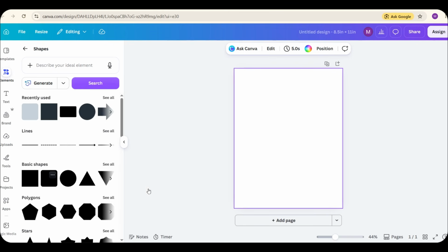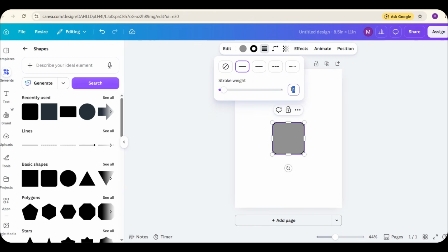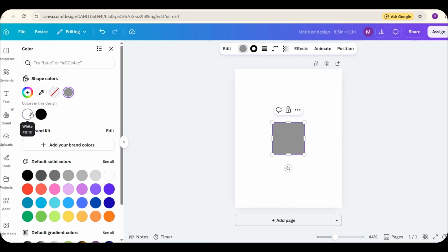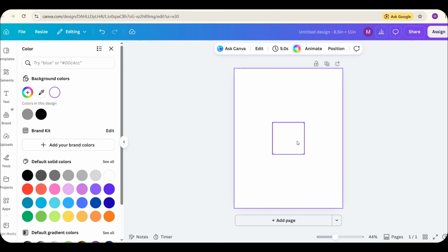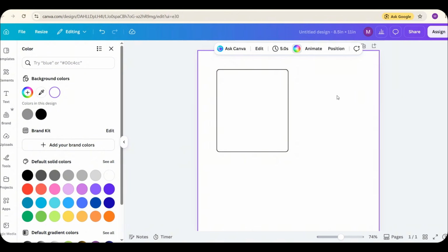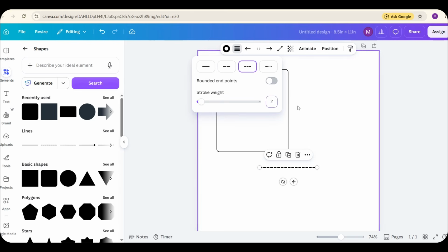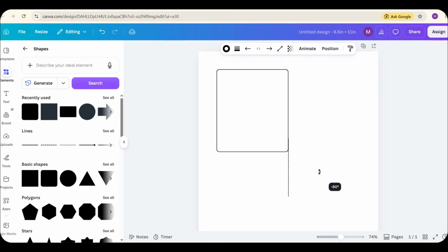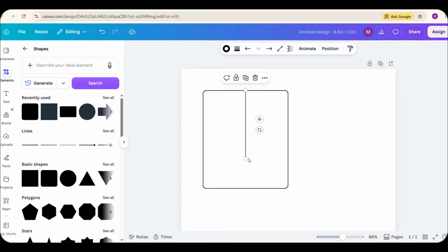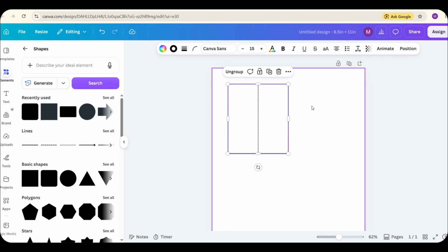I'll go into the shape section and add a square shape. Then I'll apply a stroke with a thickness of 2 and change the square's fill color to white so the inside remains empty. Next, to create the dividing line that splits the square into 2 halves, I'll simply press the letter L on my keyboard to insert a line. I'll convert that line into a dashed line, rotate it 90 degrees, and position it right in the center of the square. Just like that, the square is now divided into 2 equal halves.